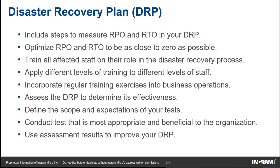Train all selected staff. It's not like you give them a document and they are ready. You need to train and you need to test it multiple times. You should also implement regular training exercises. That is very important. Assess it to determine its effectiveness. If it is not effective, improve upon it.